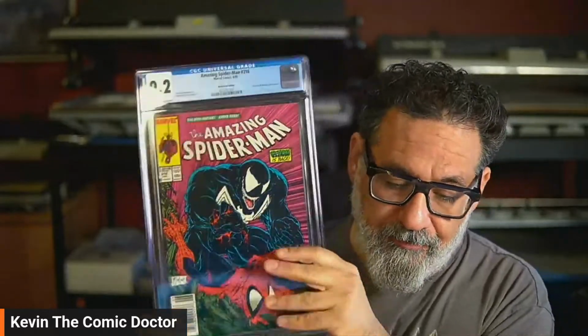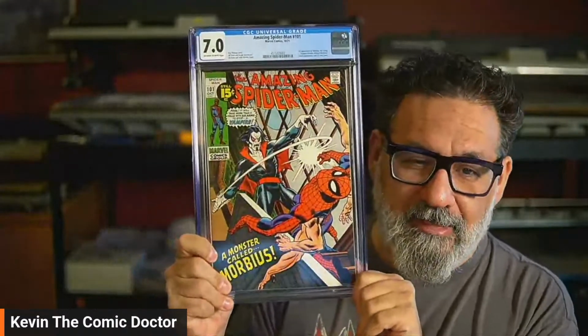We have a 9.8 Spider-Man 299. This is box number 2 if you're just getting here. One more box to go. We have an ASM 316 newsstand copy in a 9.2. Then we got a Spider-Man 101, first Morbius. Don't see this one out quite as much lately now, do we? In a 7.0.